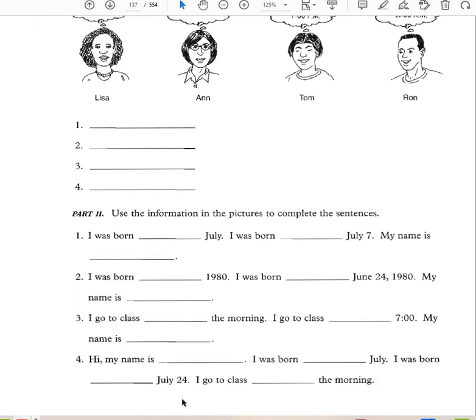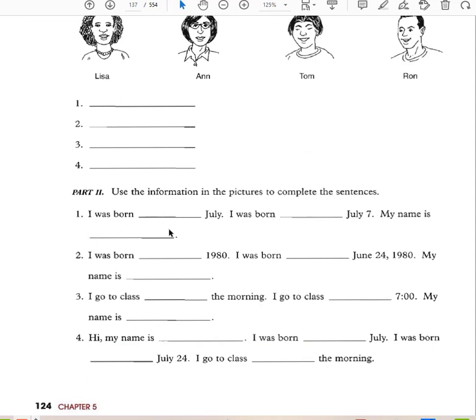So here you could practice some more. I was born in July. I was born on July 7th. My name is Pablo. I was born in 1980. I was born on June 24th. My name is Susie. I go to class at 8:15 in the morning. I go to class at 7. My name is Susie. Hi, my name is Pablo. I was born in July. I was born on July 24th, and I go to class at 8 a.m.